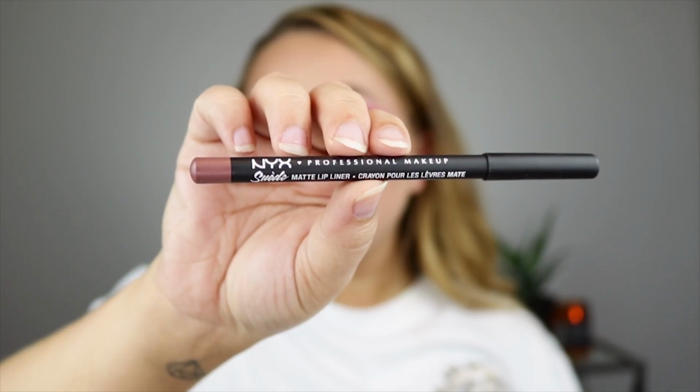And for time's sake, I went ahead and did my lashes and my eyebrows off camera. And here we are with our NYX lip liner. It's more of a nudie color. And I really wanted to get a lip color that matched the eyeshadow as closely as possible.